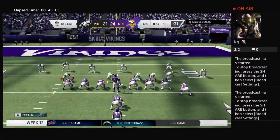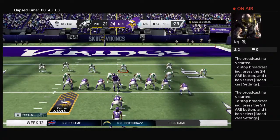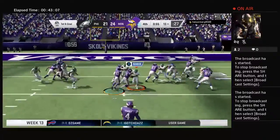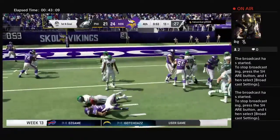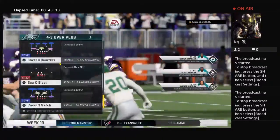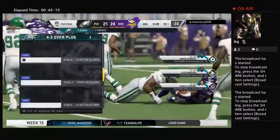A terrible spot for a holding call as he'll try again, but now from further back on 1st and goal. Cook following the penalty. And he'll fight his way down right around the 12. It's a gain of a yard, and it'll set up 2nd and goal.